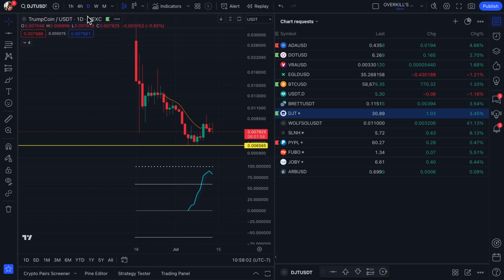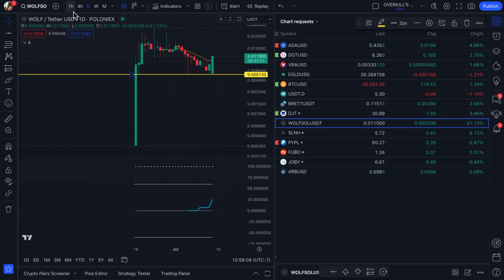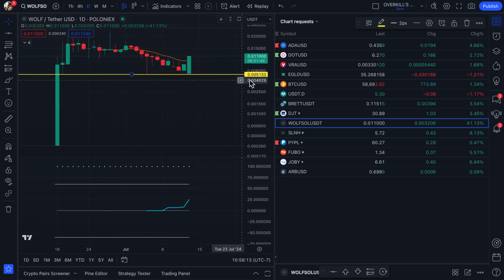So that's more of a fundamental play on Trump coin than anything. Here's Wolf on Sol. Okay, that has a big move up there as well. I don't know anything about these projects, so I can't really tell you guys anything, but the daily 0.005 is the level you want to watch. It looks like that's a 40% drop.